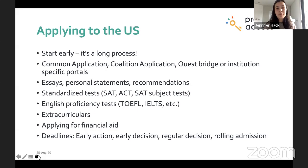And you also have to remember that you are competing with prospective international students from all around the globe for a limited number of spaces at these top tier universities. So it's good to have options. I wouldn't say backups, but similar schools that you would be just as happy to attend, because there is a limited amount of space at these institutions, and it is competitive. I'm not gonna lie, it is competitive.